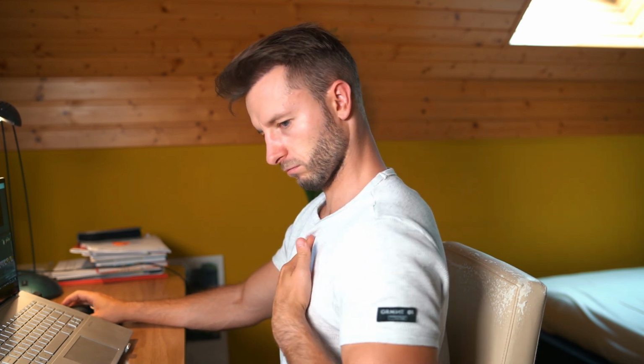Now to better describe how this pain felt: you're working, you're doing your stuff and then suddenly you feel something in your chest and you don't really know what that is. But it's also not that intense for you to stop working. So you just keep going and then it stops after a while.